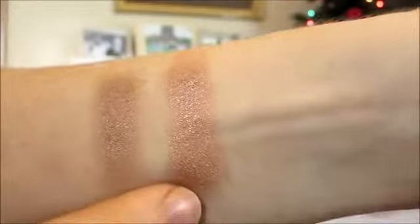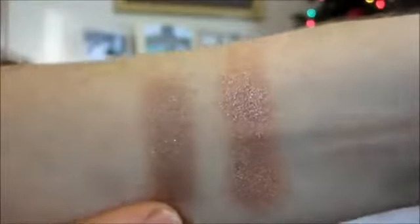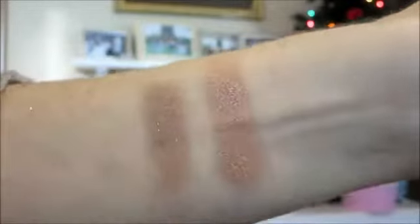I love that one. So here is the close-up, and this one is the Amber Rush. Gorgeous rosy gold with somewhat brown undertones. And then this one is Sidecar from the Naked palette. Once again, really gorgeous. You can see those taupey undertones as well.